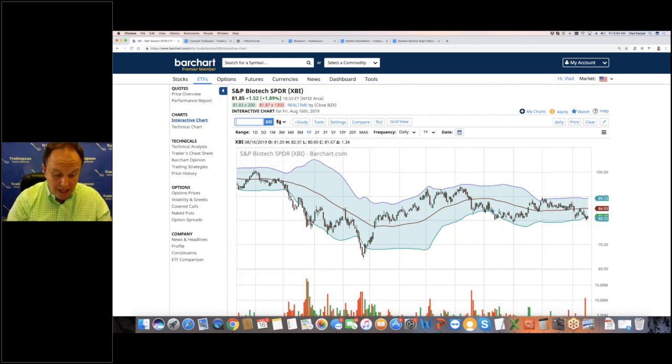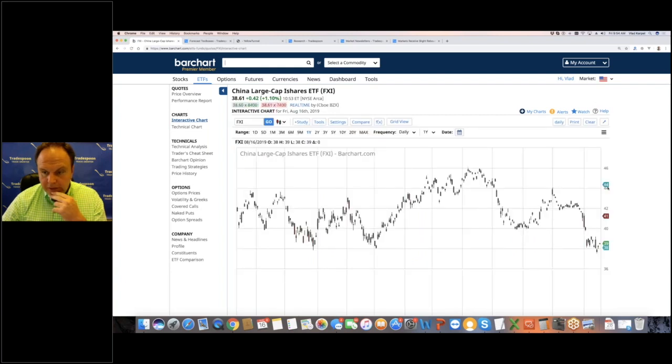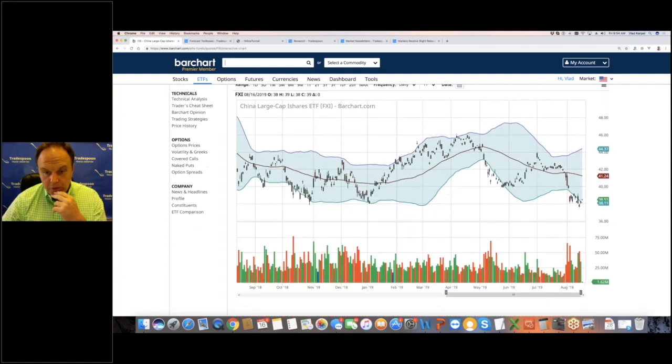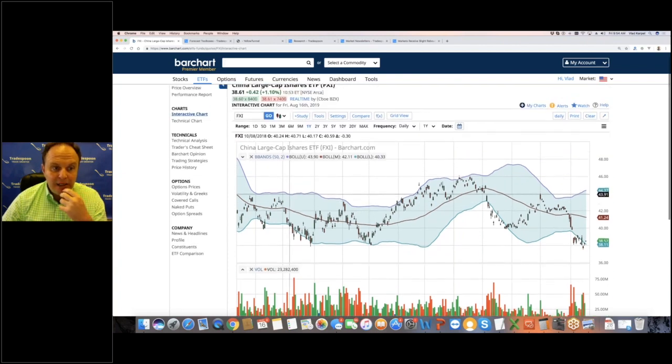If you look at China, it briefly, I believe, breached the July low, the December low. So it briefly breached the December low. It rebounded now, but you want a confirmation, obviously. So this could be a false breakout, but nonetheless, it broke the December level, which is probably a leading indicator of where the market could be heading.